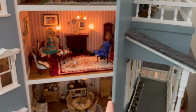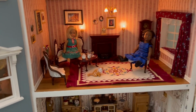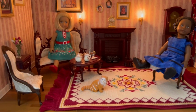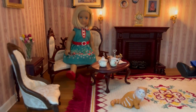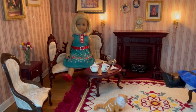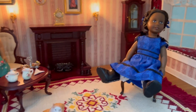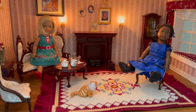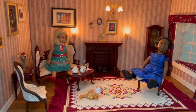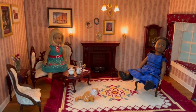Let's see who we can find. Oh, there's Addy and little Kit having a little tea party in the living room. The scale isn't quite right for them, but it does kind of work. I love imagining that my little American Girl dolls have their own house. They can sit in the chairs, but they're a little bit too big. I do have regular sized, I think 12th scale dolls that go into this dollhouse. These American Girls are a little bit larger, but they still look pretty cute.